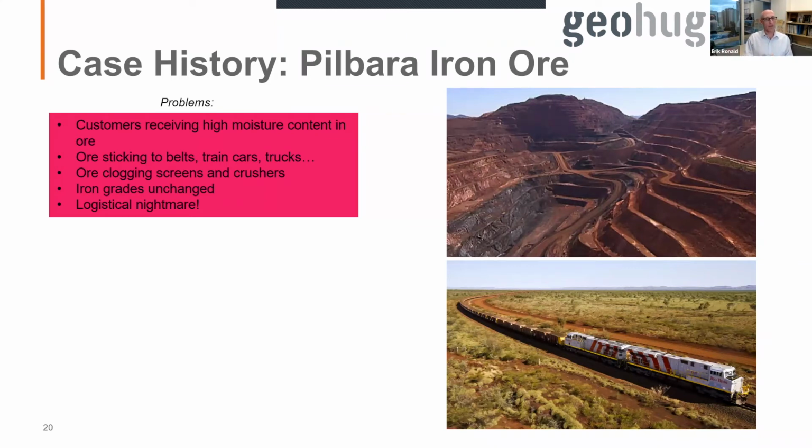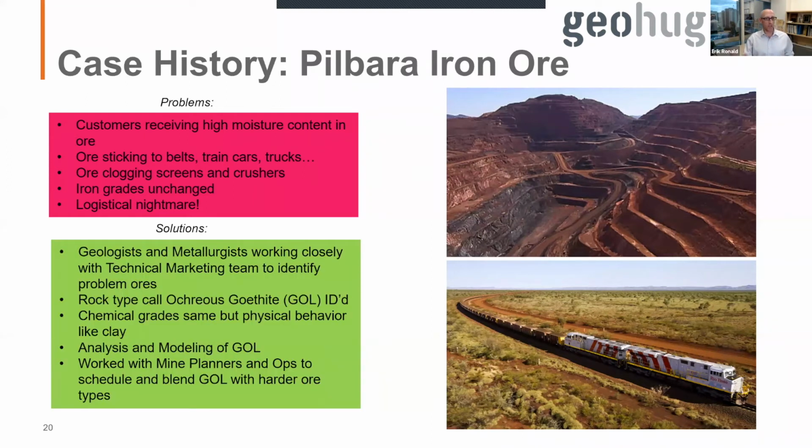But every time we checked our iron grades, the iron was fantastic. And the silica and the phos and all the other stuff as well. So what's going on here? We're seeing downtime, we're not making production quotas. It was just a logistics nightmare. So a bunch of smart geologists, a bunch of smart metallurgists, combined with the guys from our technical marketing team, pulled everybody together and said, okay, when are we having these issues? Can we trace these issues back to a bench, back to the geology, back to where it came from? We started digging more and more. And eventually there was a geologic logging code buried way down in there called GOL, ochreous goethite, right?